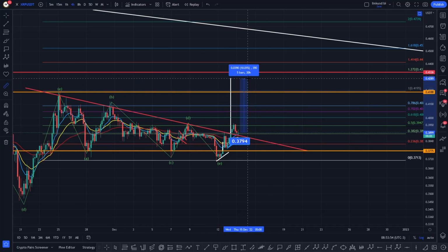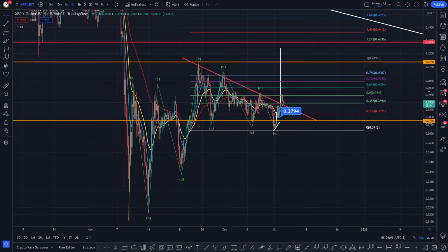From this low we could be looking at a lovely little pump, at least a minimal target around 10%, but I think we'll get the follow through to the 1.272 where we get rejected, and at that point I think we start to come in for a big crash, big correction here for XRP. I could be completely wrong obviously.